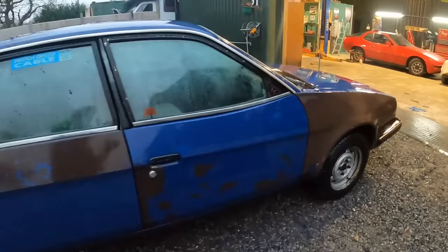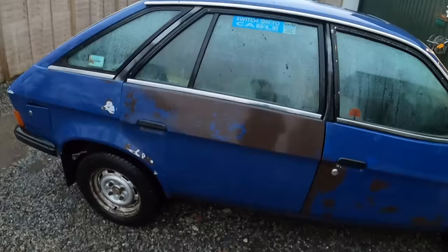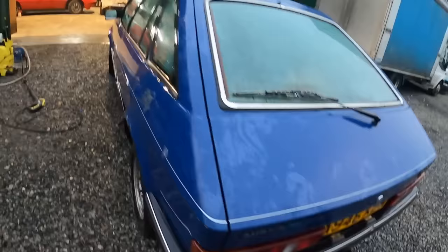As I was pressure washing this side, it got more brown as I was doing it. More brown started to come. And now it looks like it's got a very bad case of eczema. Poor thing. Look at all these bits. But, you know, it's come up all right, hasn't it?